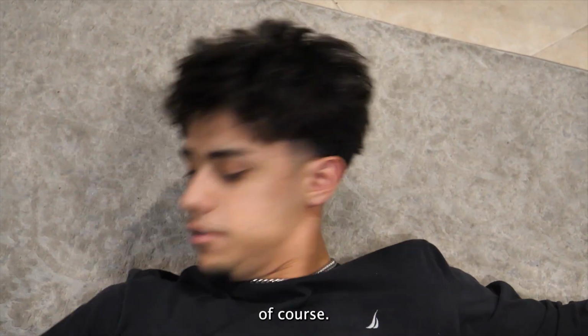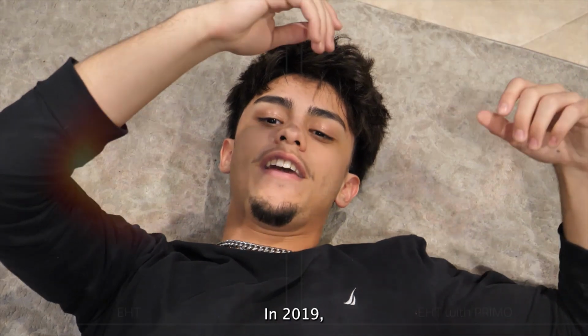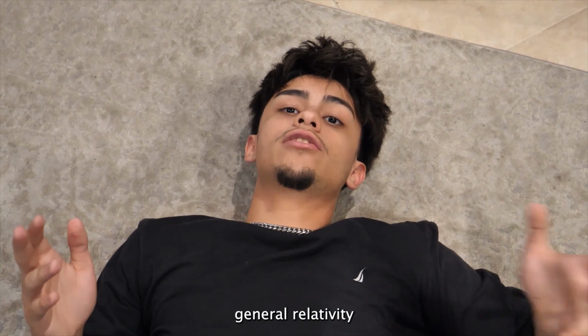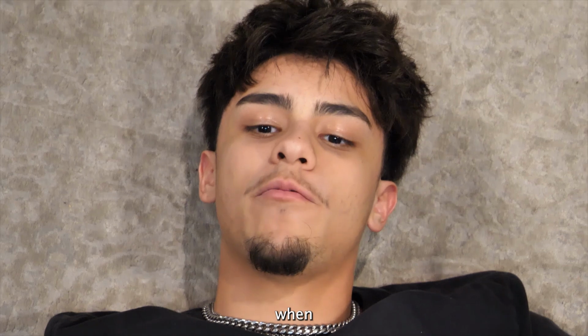And of course, Einstein's prediction turned out to be correct. In 2019, scientists captured the first ever image of a black hole, proving that black holes were real. Today, general relativity is the widely accepted explanation of black holes, especially when we're talking about extreme gravitational fields such as black holes.